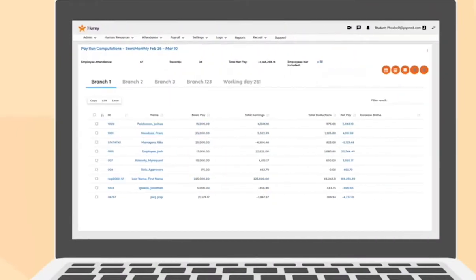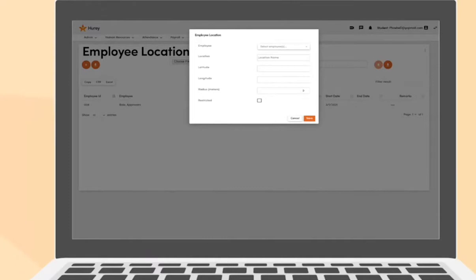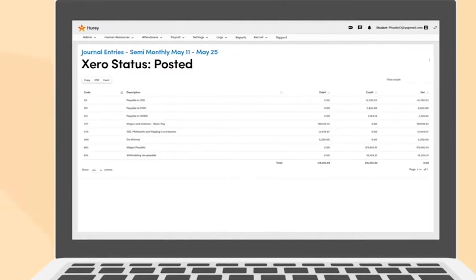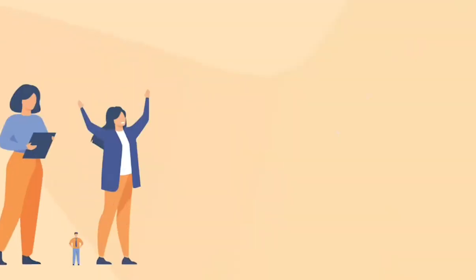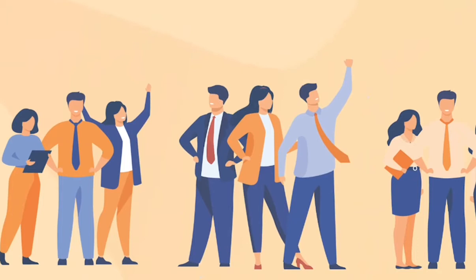It can accommodate multiple branches, multiple shifts, and multiple locations. Hooray also fully supports remote staff management for those employees who work from home. Hooray has seamless integration with Xero accounting software and 95% of all the biometric systems in the Philippines. HR practitioners, accounting professionals, and business owners love Hooray.